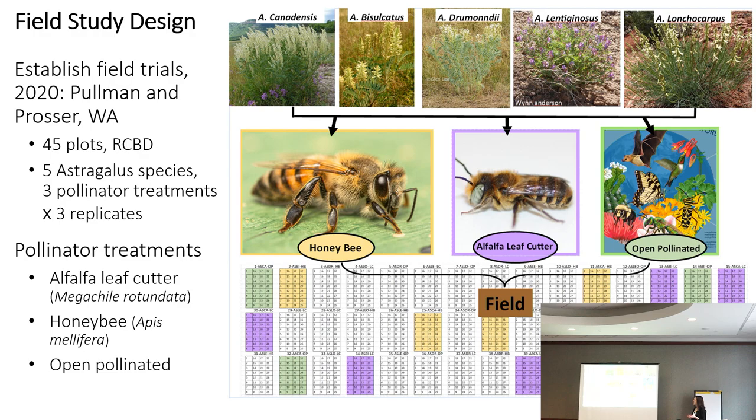So what survived from this initial germination study, we took one ecotype and applied it to our field study design in Pullman and Prosser, Washington. We had our five different Astragalus species, you can see at the top of this screen. Very beautiful. We applied three different pollinator treatments. We had Apis mellifera, honeybee, Megachile rotundata, alfalfa leaf cutter, and then open pollinated.